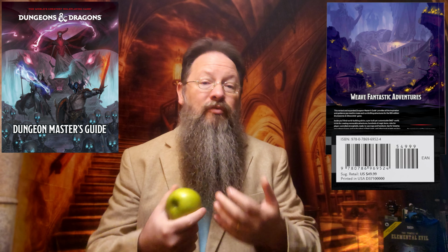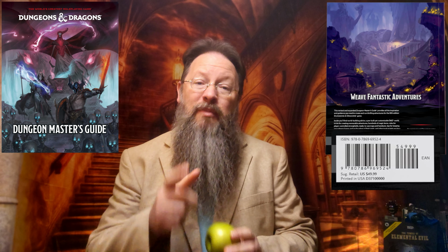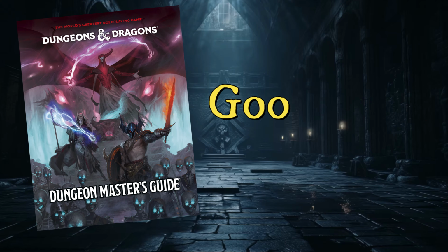And yes, I also realize that other countries are going to be spending more due to the cost difference in currency. But my point is, it's an okay price for a book that a new DM is going to be using multiple times.